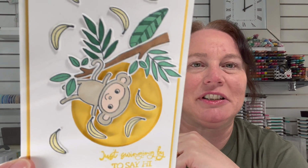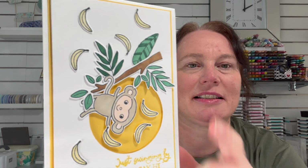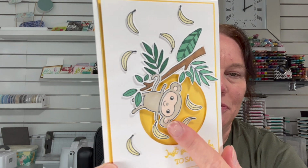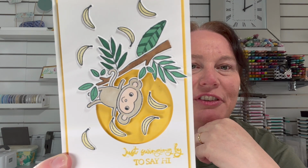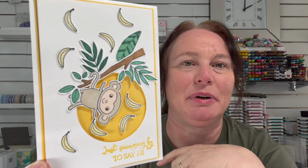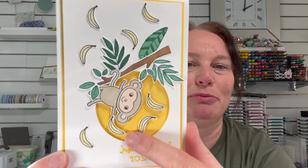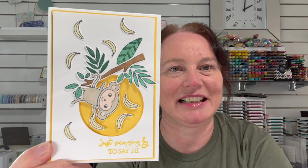I've done a little bit of colouring with my stamping blends, and that's Shaded Spruce. I've got the Daffodil Delight stamping blends for the bananas. We've used Petal Pink for the face and Crumb Cake for the body. And then this one here is Pecan Pie for the branch. So isn't that gorgeous? And you know, all these little bananas have been popped up. Such an easy card to create, but isn't that adorable? You've got to love your little critters.